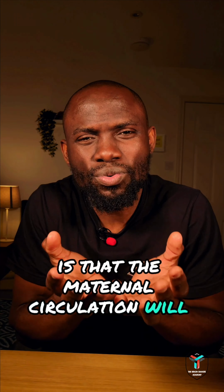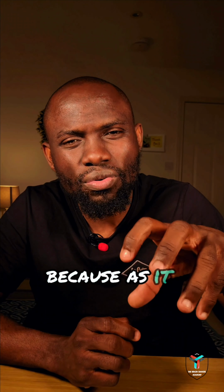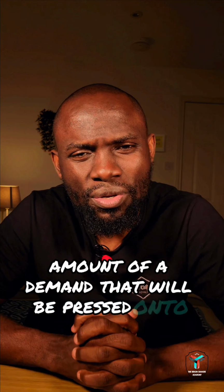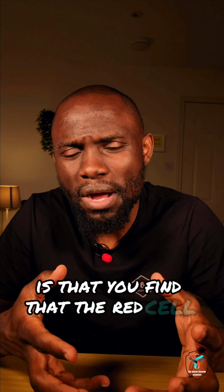Now, what is going to happen during pregnancy is that the maternal circulation will have to adapt to the changes and the demand that is going to be created by this growing fetus, because as it grows, its energy demands also increase, meaning that there will be a greater amount of demand pressed onto the maternal circulation.